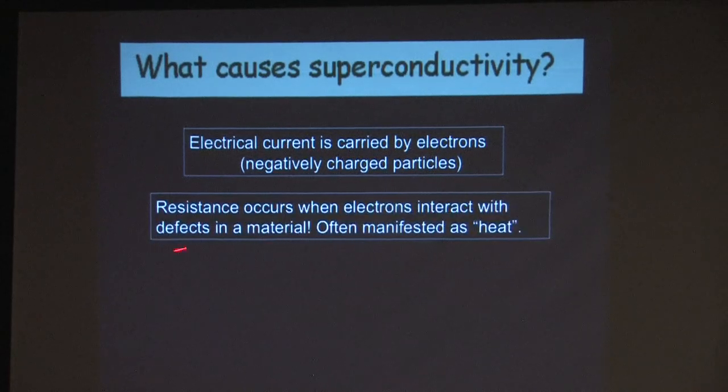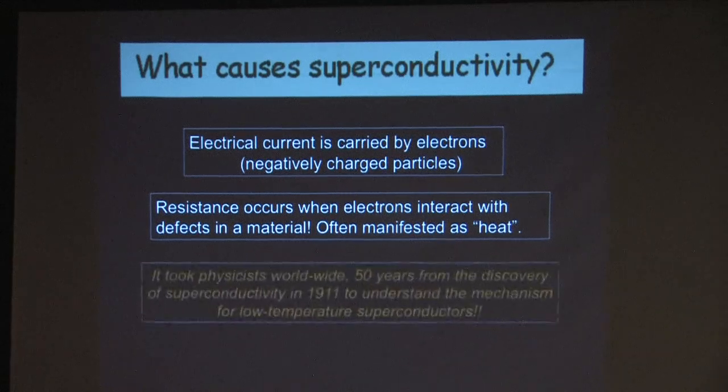So resistance occurs when these electrons interact with a defect in the metal, or if these positive ions are vibrating and the electron interacts with that, it results in resistance, and this is manifested as heat. So the material gets hot.